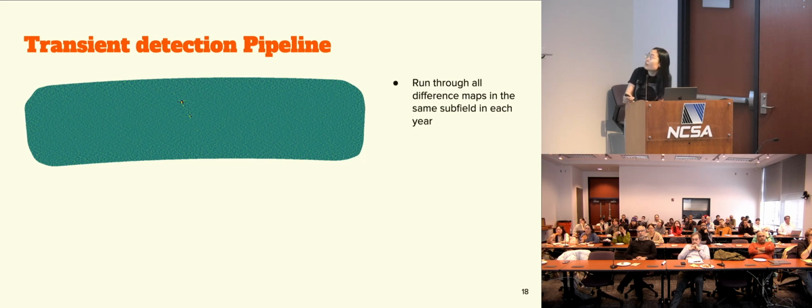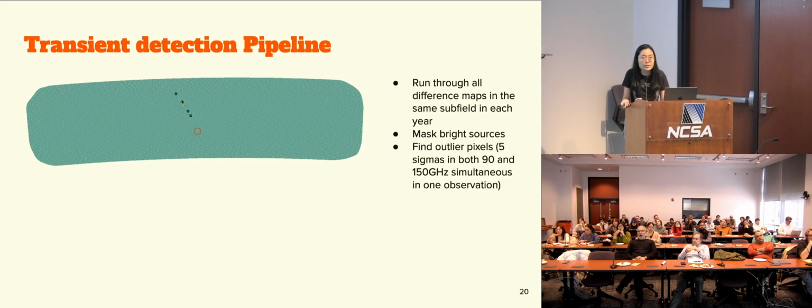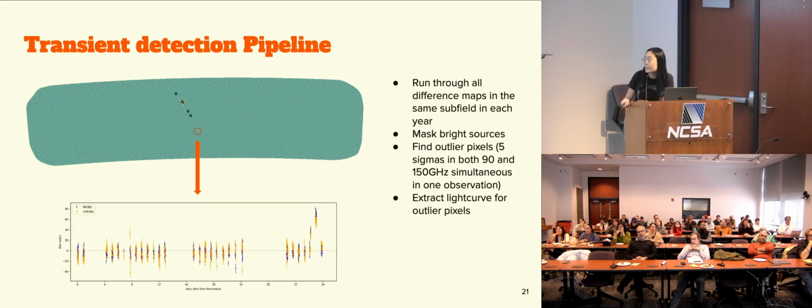It runs through all the difference maps in the same subfield in each year to try to find outlier pixels. And by outlier pixels, I'm defining them to be pixels that are above 5 sigma in both 90 and 150 simultaneously in one observation. And because there is signal leakage at bright sources, and those pixels can easily exceed 5 sigma, we mask those out before finding outlier pixels. And if we find one outlier pixel, we will go back into the map sets and extract light curves from all the observations in the same year.